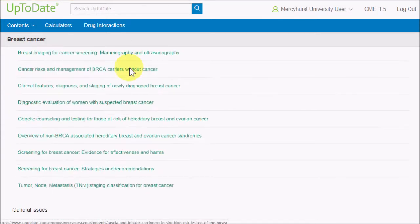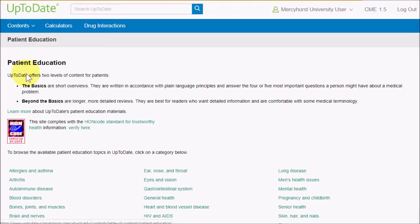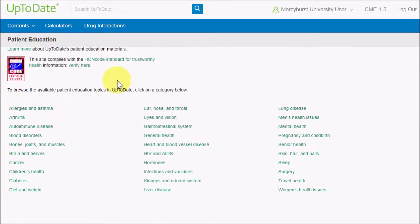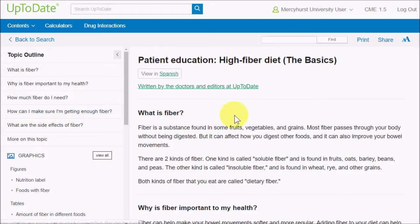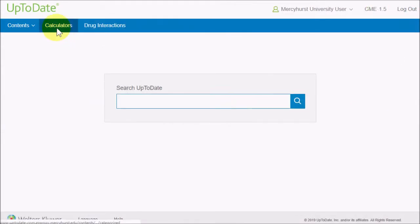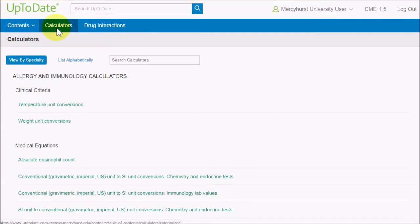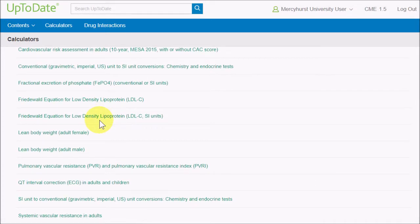for research topics. If you're looking for information that's written in a more accessible manner, you can look under Patient Education to get some resources that are meant for patient use. For example, here's a patient education article about high-fiber diets. The Calculators portion of the website is a list of assessment tools. These are probably too esoteric for the average user, although you might find them interesting.